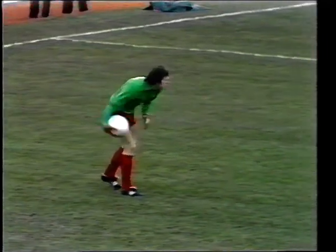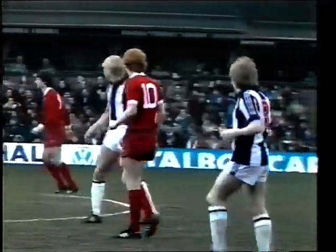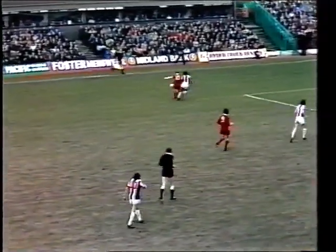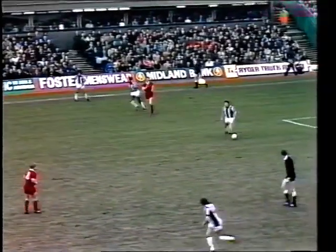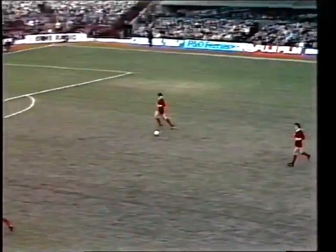And a very early touch for Ray Clements. Both teams with something to prove today. While getting his head to the ball, and Fairclough is there for Liverpool. Well taken by Batson. Robson. Slightly overstruck.